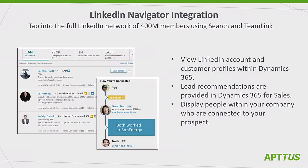Now, as we talk here today, we've got an event going on in New York where we're talking about the future of those integrations, where we're really trying to introduce the next level of LinkedIn integration, of business process integration, really around LinkedIn.